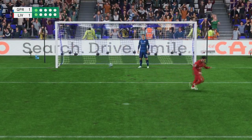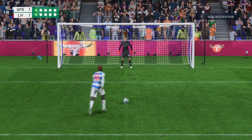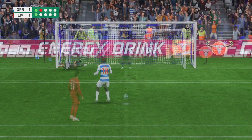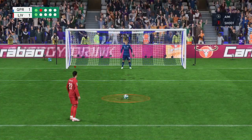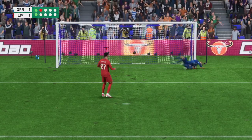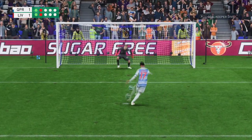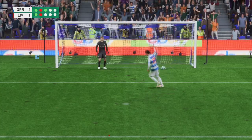And he scores. And the keeper makes the all-important save. What a big moment. And just like that, he's come up with the save. So lethal in front of goal.